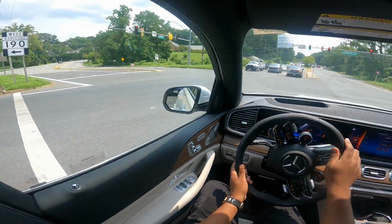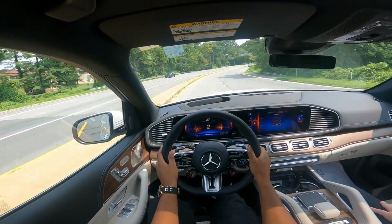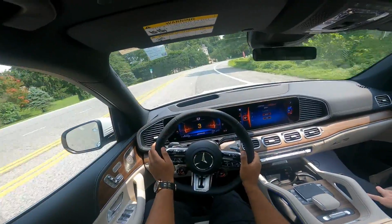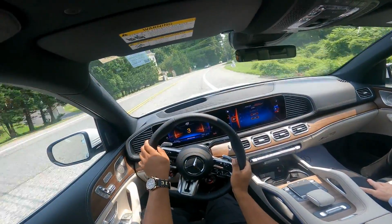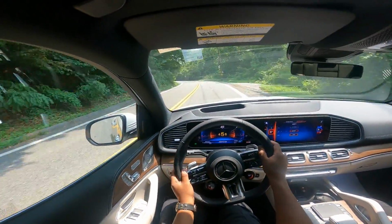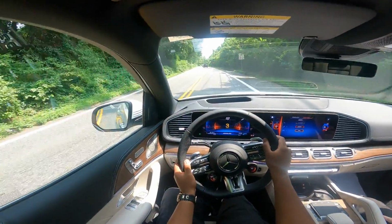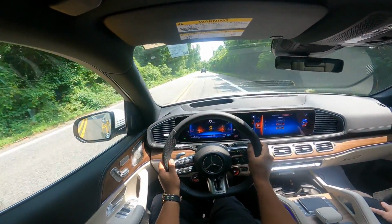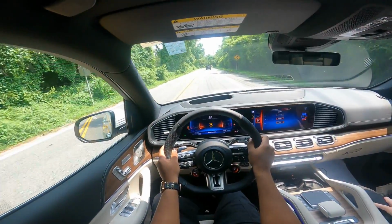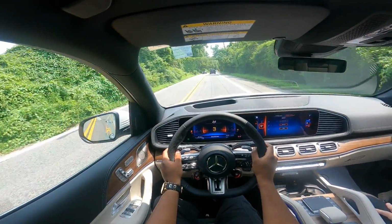Let's go. Oh, that pop on the upshift. Wow, oh my goodness. And you do get a little bit nervous because you don't know if it'll handle that good, but I have to say I'm honestly impressed. It definitely does handle. The upshifts. This is such a comical experience.